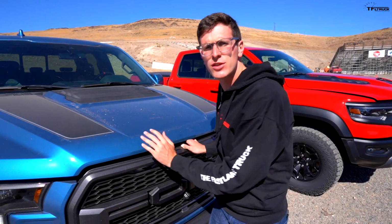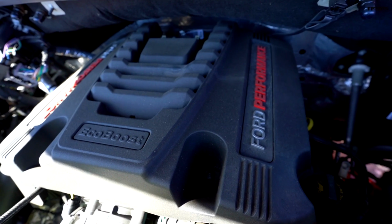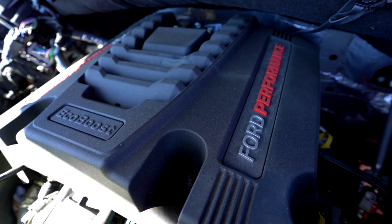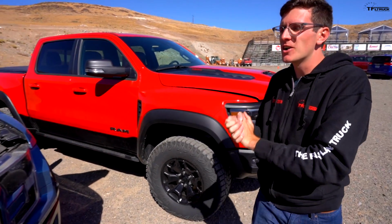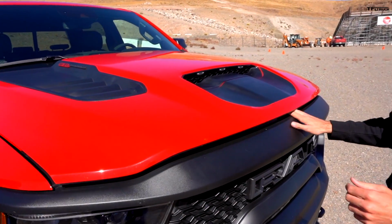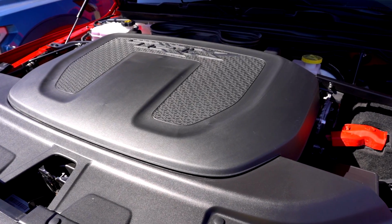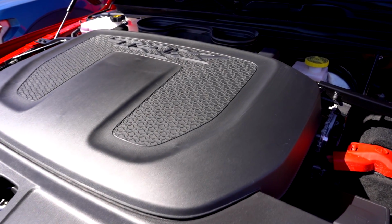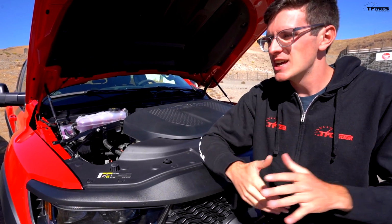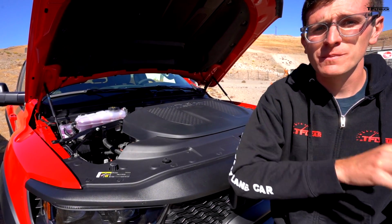The Ford Raptor uses a 3.5-liter twin-turbo V6. It develops 450 horsepower and 510 pound-feet of torque. Now, the new Ram 1500 TRX makes a little bit more power, 252 more horsepower. It's got a 6.2-liter supercharged V8, 702 horsepower, 650 pound-feet of torque, similar engine to what you find in the Hellcat, Charger, and Challenger. The power difference between the two is amazing, but the question is, which one sounds better?